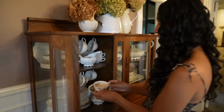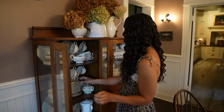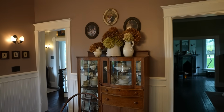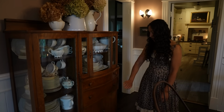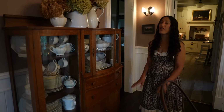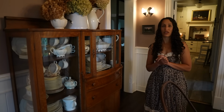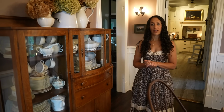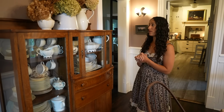And I'd like to collect more, but we love this hutch because it's just so practical. I keep candles up here and napkins here and tablecloths in the bottom. I have found that a lot of vintage and antique pieces are just incredibly practical and very useful, and so I enjoy using them and having them in my home.